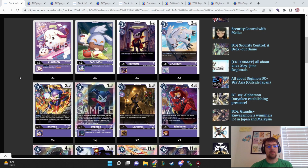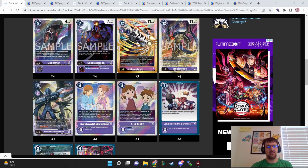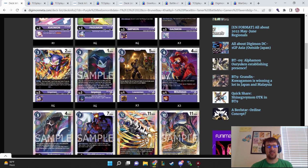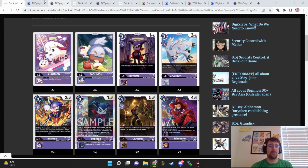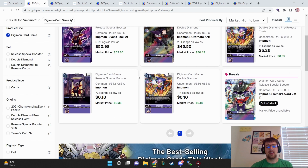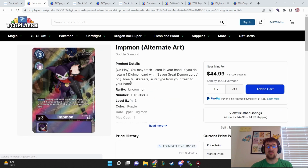We got our Beelzemon deck. The Beelzemon Secret is the boss monster of this deck. And he is like the biggest investable card from old sets besides Max Rarity Imps. The Max Rarity Imps, right now, they're all fair prices. But I think the best one to get is definitely the Alt-Art from Double Diamond, as that is a very desirable set, and this card will have longevity as long as 3 Musketeers or Demon Lords are being put into the game. 7 Great Demon Lords.